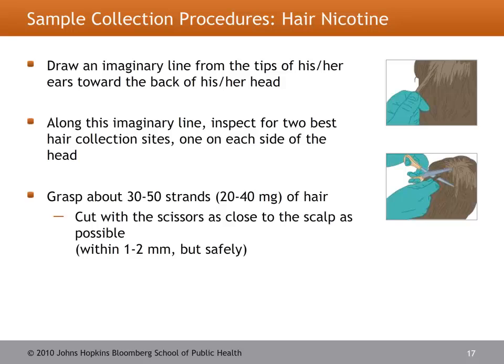And you're going to go ahead and then grasp 30 to 50 strands of hair. And you can just quickly sort of count how many hair strands you have. Pulling the hair tautly, you'll go ahead and you'll take the scissors as close to the scalp as you can get without actually cutting the subject or the individual, and you'll cut the 30 to 50 strands of hair. And you'll do that again on the left-hand side. So you'll end up with 2 samples of hair, 30 to 50 strands each.